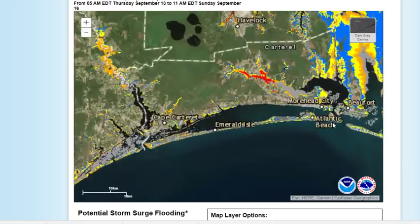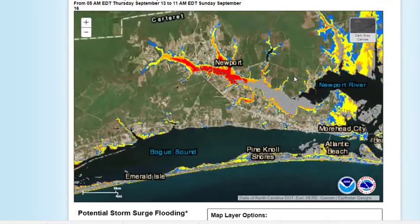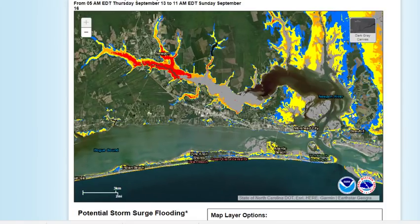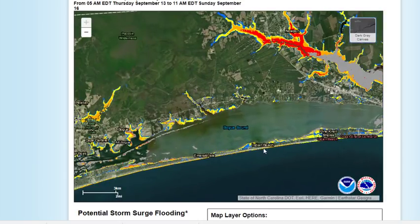When we go down closer to Morehead City, you'll notice surges of water 3 feet above ground in areas surrounding Morehead City, which is close to the coast. Of course, surges along the beaches, Atlantic Beach, Pine Knoll Shores, Indian Beach, Fort Macon State Park. You head toward Newport, North Carolina, and here's where you have areas that are going to be 6 and 9 feet or more above ground.